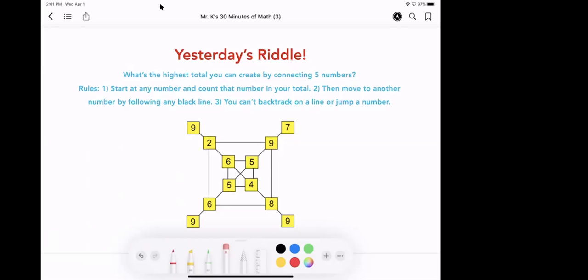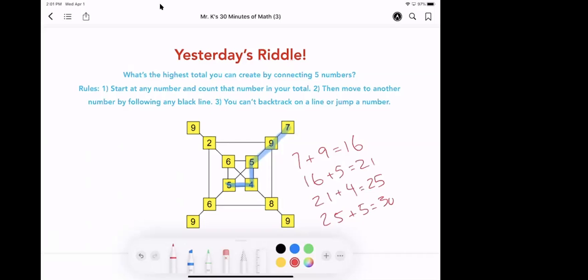So for example, if you started here at 7 and went to 9, and then 5, and then 4, and then 5, you would have 7 plus 9, which is 16. Then 16 plus 5, which is 21. Then 21 plus 4, which is 25. And then 25 plus 5, which equals 30. So that's the idea. Lots and lots of different ways to approach this. I think trial and error is a pretty good one.